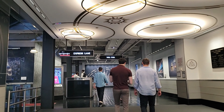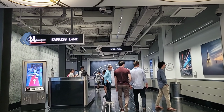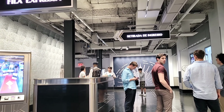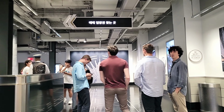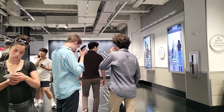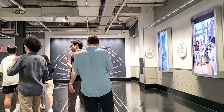Rising 1,454 feet above the bustling streets, the Empire State Building stands as a testament to human ingenuity and determination. Upon entering, we're greeted by the elegant Art Deco interior of the lobby, which instantly transports us back in time to the building's historic beginnings in the 1930s.